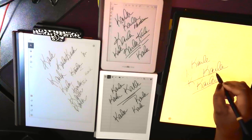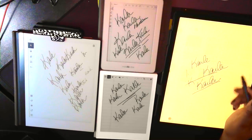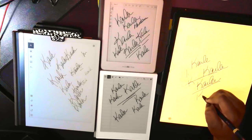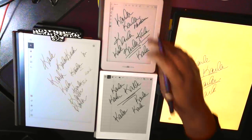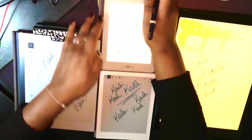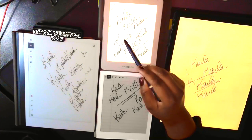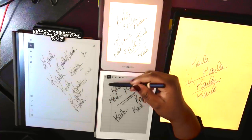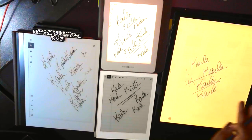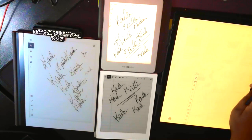And the Boox Lumi I love more than anything. I love it because it comes with the backlight. Actually, so does this. These two have backlights that come with them. So, gotta love that.